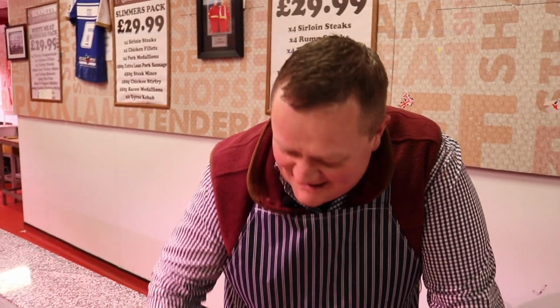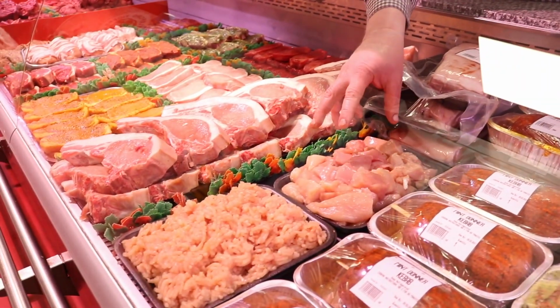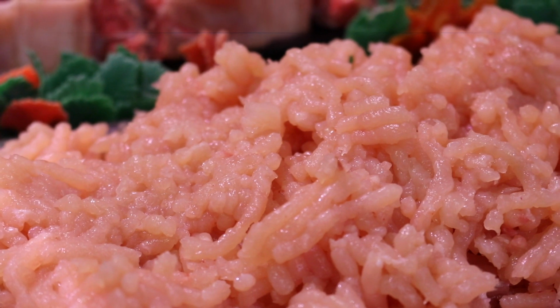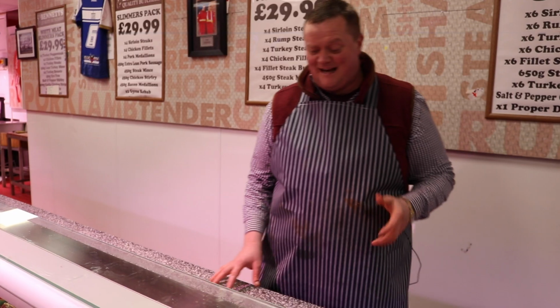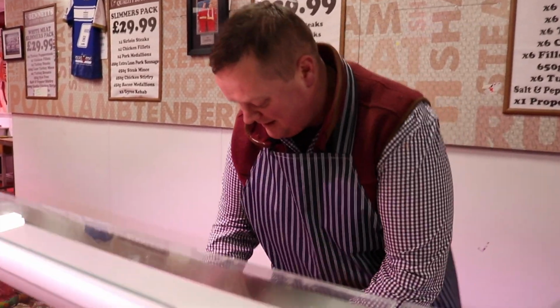Drink plenty. So, minced turkey, diced turkey, 4 pounds in weight for a tenner. I'm going to put a real concerted effort in next week, because I think today's weigh-in is going to go terrible, I won't lie to you.